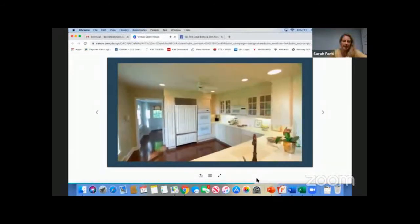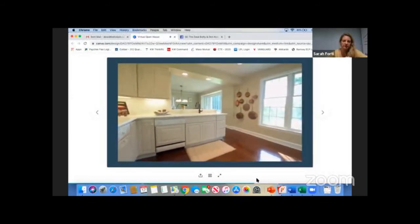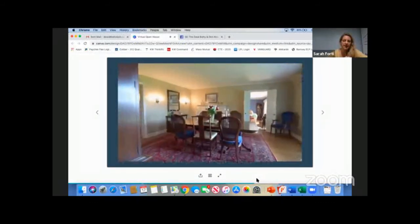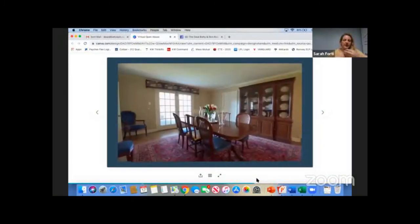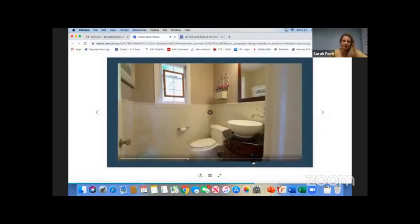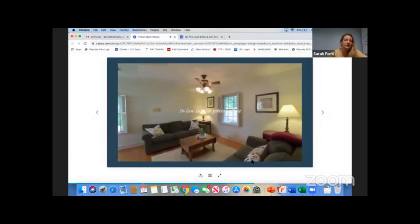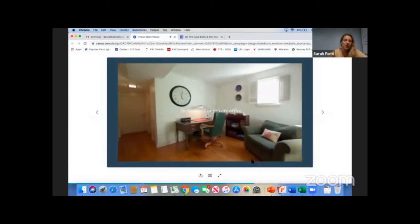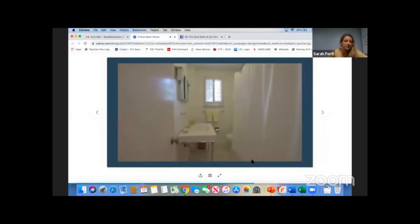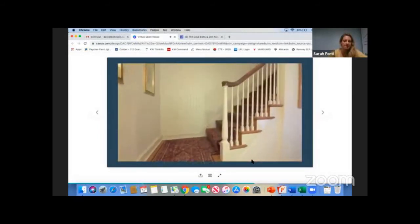Lots of glass front cabinetry in the kitchen, recessed lights. And again, it's designed with that colonial feel, but it also has some wide open spaces, which buyers are looking for. Powder room on the first floor. This is the in-law suite. It's currently used as an office, and it's got its own private entrance. So if somebody has to see clients or works from home, it's a really great space for that.